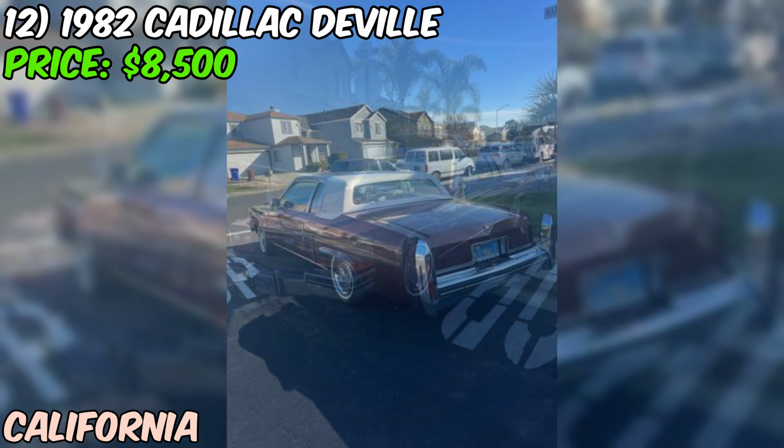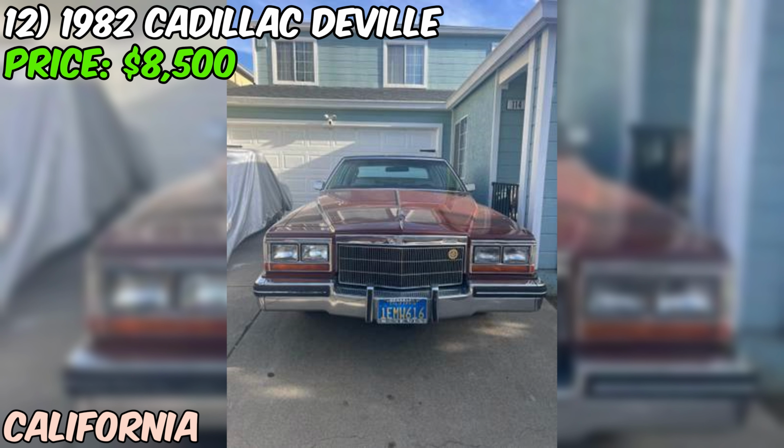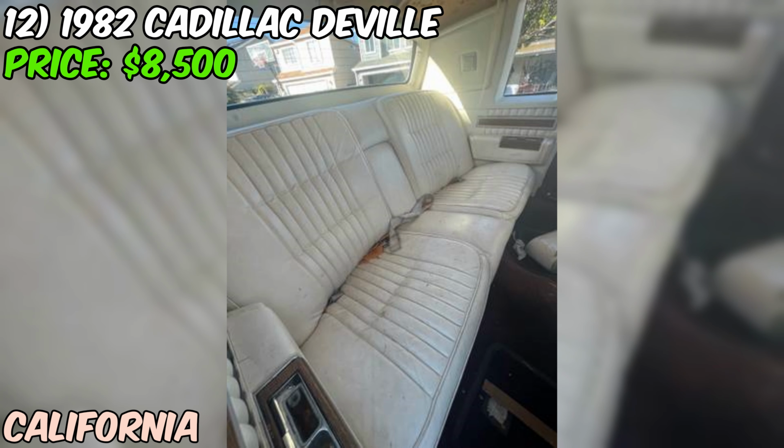The seller has listed it as good, but they also mention that it's a fixer-upper. That means you'll likely need to put in some work to get this caddy looking and running its best. The good news is that the seller has already done some of the heavy lifting for you with a complete rear brake job, new battery, and all new white wall tires.